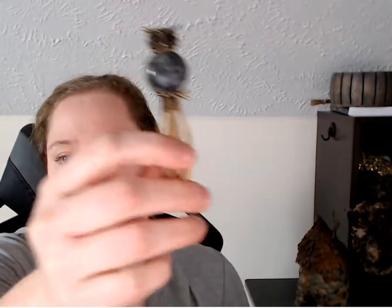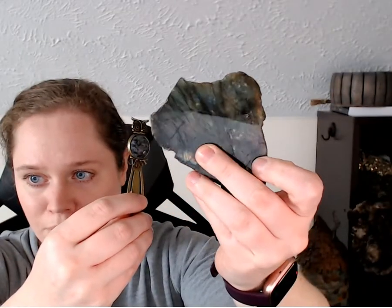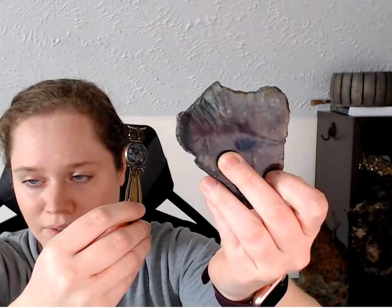Going back to bookmarks, I did sell one of these. I made a couple more. This is like a gray labradorite. Now, you see the difference. There's different kinds of colors of labradorite. This one's more rainbow. There's some that have like orange flashes, blue flashes, purple. This one is more of a gray.